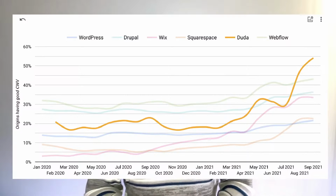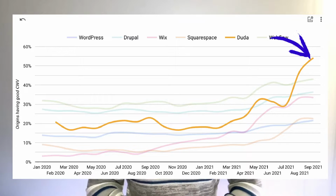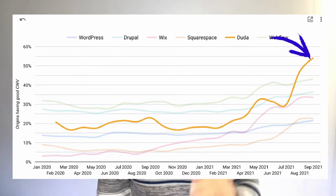Duda is the best platform for performance. When comparing it to all these other content management systems, website builders, Duda is consistently the highest. And on top of that, and tying it back into the managed piece, as there's new things that come out in the industry, Duda implements them into the platform and your website automatically gets those. So they might come up with a way to improve performance across their platform. Boom, it's updated and all your websites are automatically going to be faster.